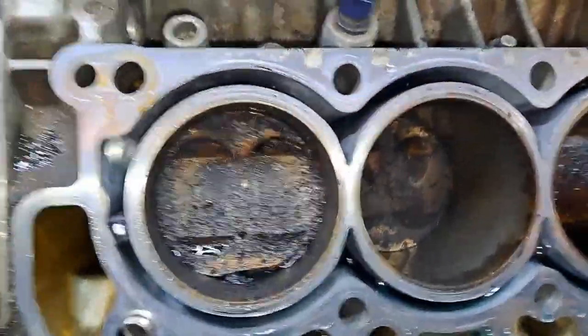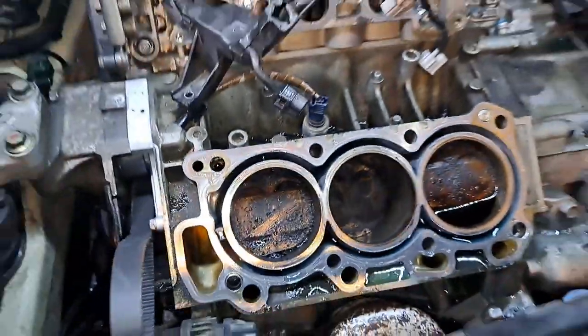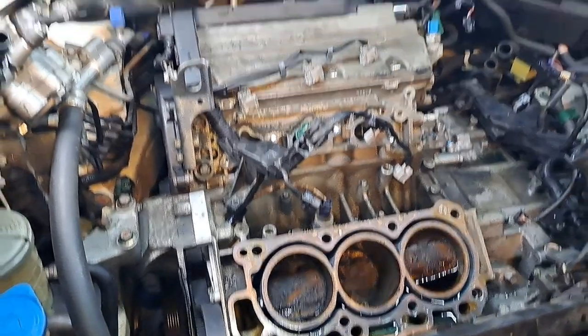But I'm gonna get the pistons cleaned up really good. I mean, this is definitely not good. So I'm pretty sure this is consuming some oil. All right, let's get this other bank off.